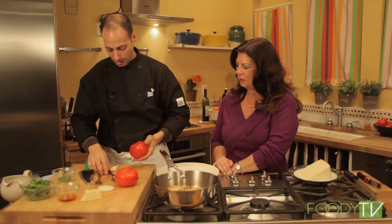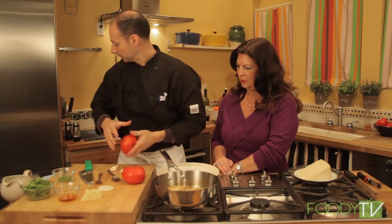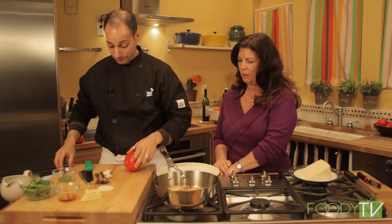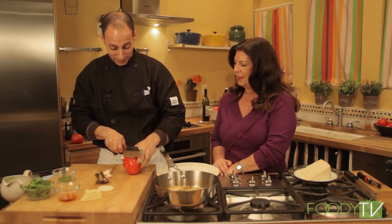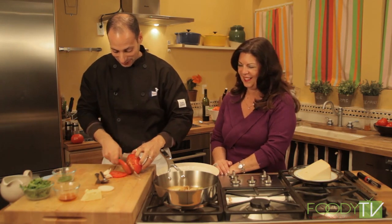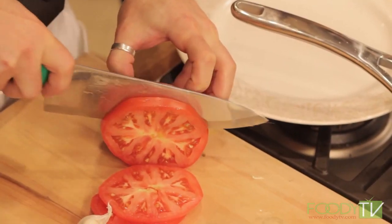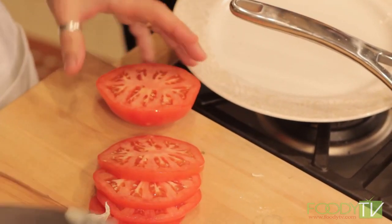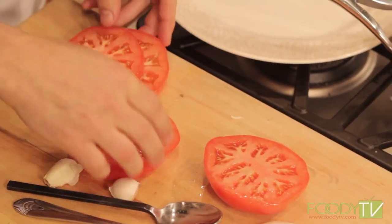All right, so now these tomatoes are perfect. We're probably going to use this one. They're nice looking tomatoes for winter. You're right. I guess let's just say that's what gets grown in the U.S. these days anyway, unless it's summertime. But these did come from California. They do look beautiful. Very nice color. Probably just use the two in the middle here.